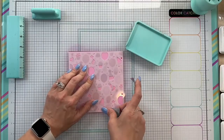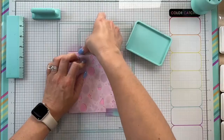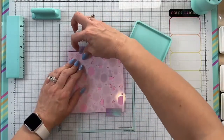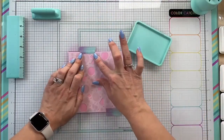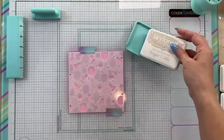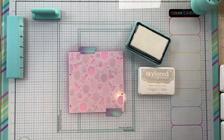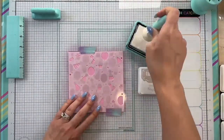Okay, so this final layer, instead of a fourth pink color, because I am stenciling onto a colored cardstock instead of white cardstock, then we can use sugar cube ink as one of our colors. Ooh. So I'm going to do that for the final layer.